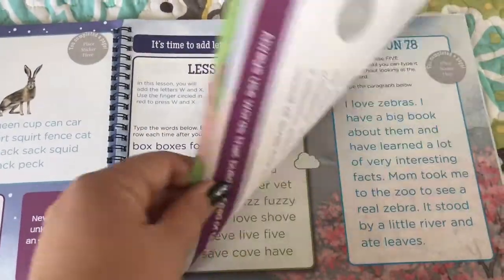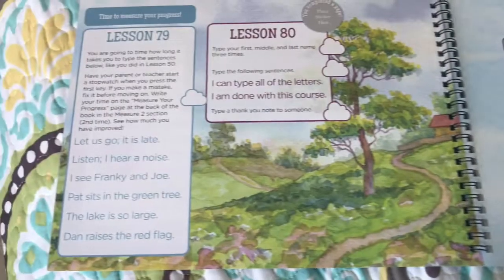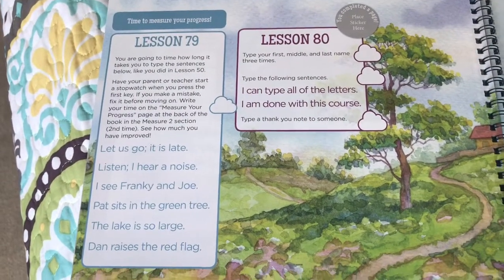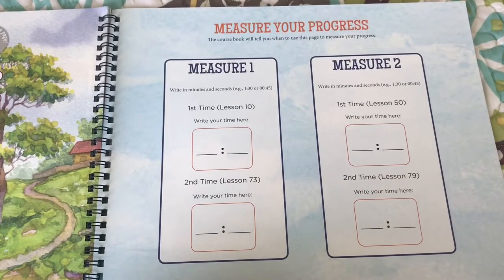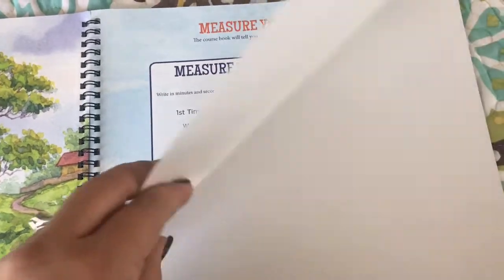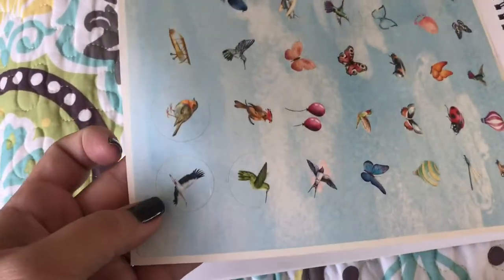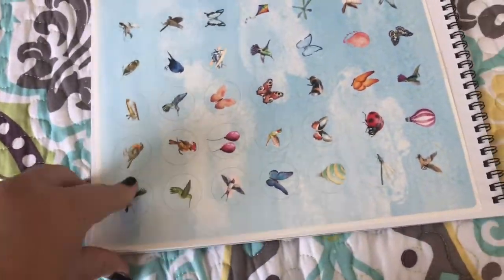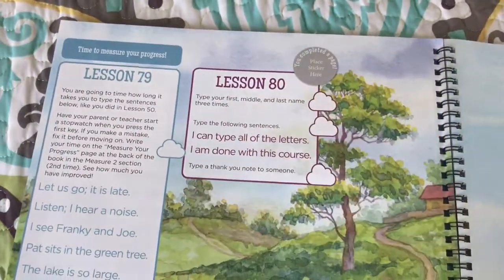There's a total of 80 lessons, depending on how often you do it. There's a way to measure your progress. And then they also come with these stickers on the back that the students will use when they're doing their lessons as well.